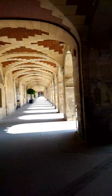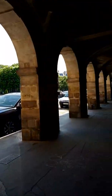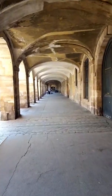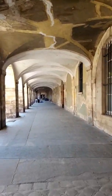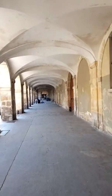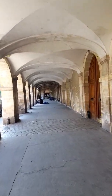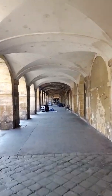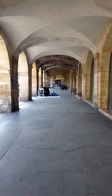But we'll go this way because I want to show you the arcades. So these are the arcades around Place des Vosges. Really beautiful. So around Place des Vosges we have cafes, museums, schools. Of course, this is where we're heading towards Maison Victor Hugo. But we won't go down that far.